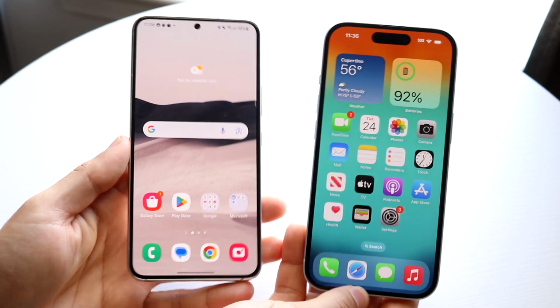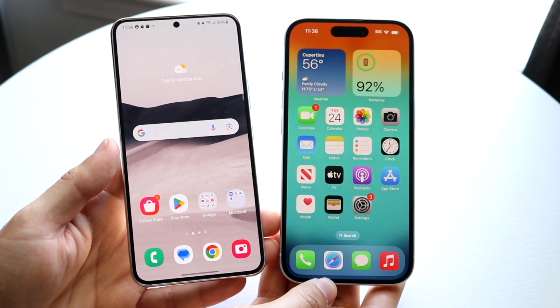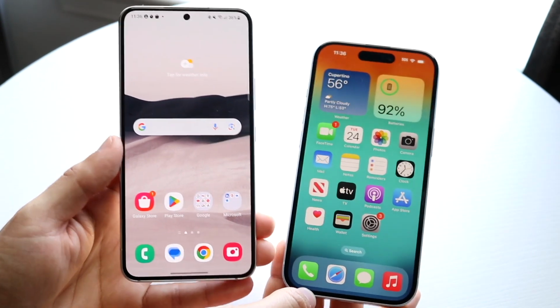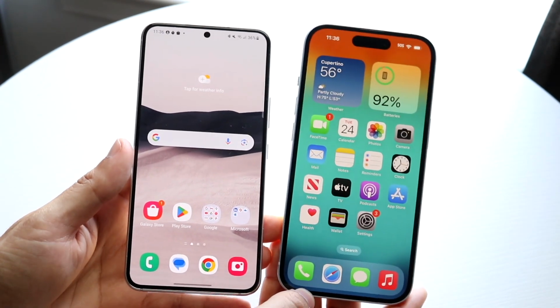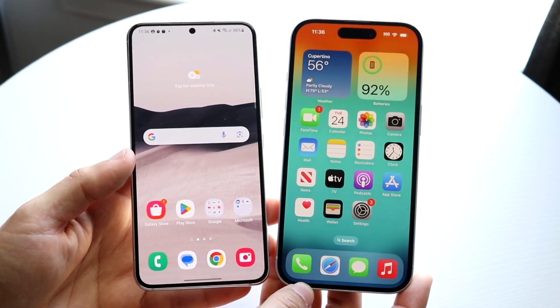Well, everyone, let's take a look at the iPhone 15 and compare it against the Samsung Galaxy S22 and see how both of these phones compare to one another. Now, the S22 is last year's flagship from Samsung. The iPhone 15 is this year's flagship, kind of mid-tier phone from Apple. So I'm going to be very curious to see how both these phones compare.